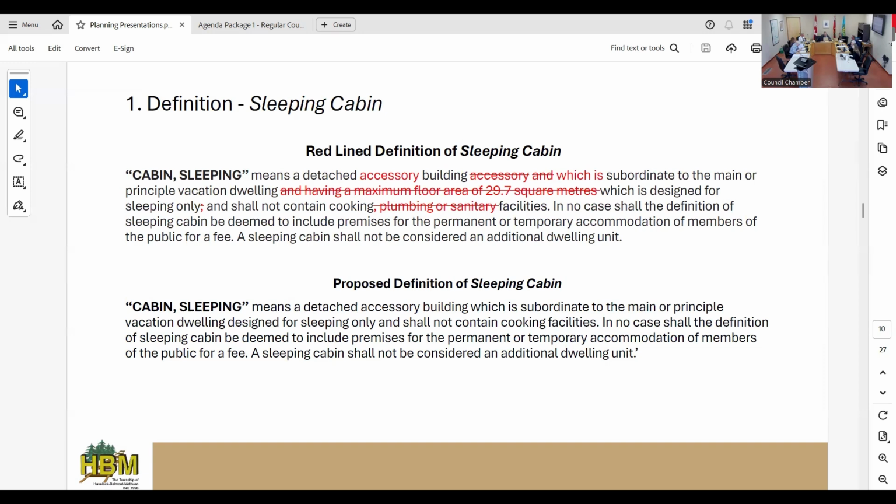So you're seeing here just a redlined amendment to the definition of a sleeping cabin. So the purpose of this proposed amendment is to remove development standards such as size from the definition, and to remove the indication that plumbing facilities are not permitted within sleeping cabins. Typically, development standards are under the actual general provisions of the zoning bylaw. We don't like to have them in definitions just because it does create some inconsistencies when looking for information. Is it in the definition of provision? So we're just taking out some of the provisions outlined in the definition and adding them to the special provisions. Next slide.